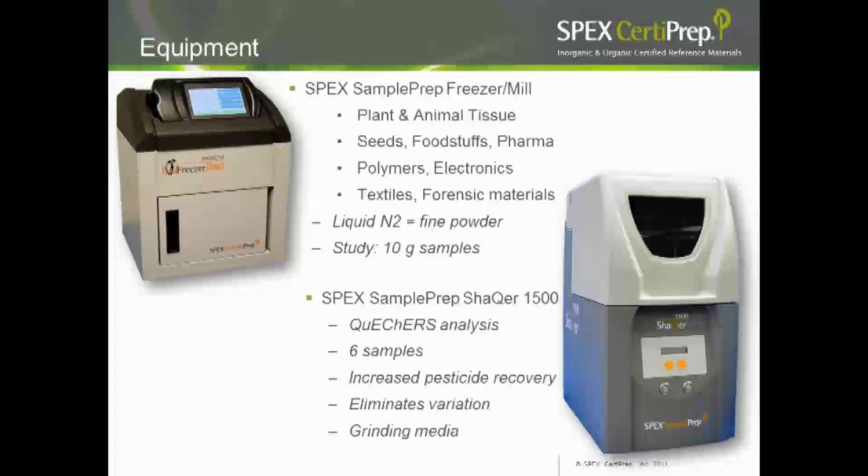Anybody who has done the traditional QuEChERS method with shaking knows that for the first 6, 10, or 12 samples, you're pretty much going strong, but then every subsequent set of 6 or 10 samples, however many you can hold at a time, you start to slow down because shaking these samples can get very tedious and quite exhausting, especially if you're doing batch after batch after batch.